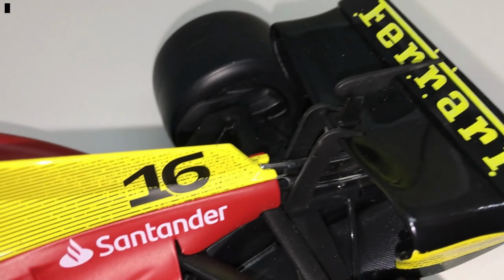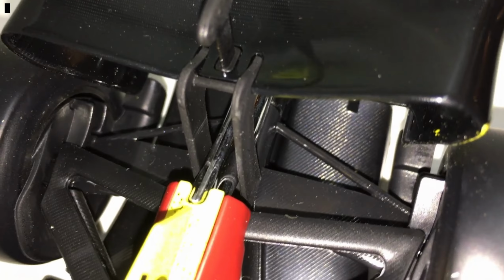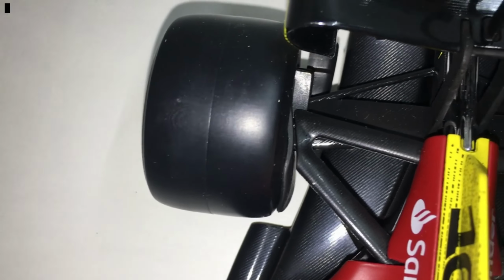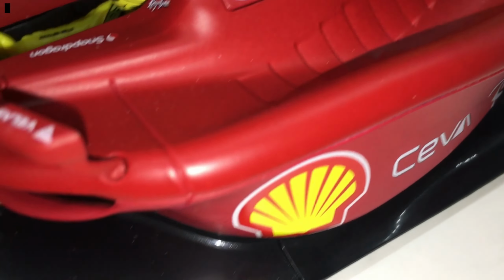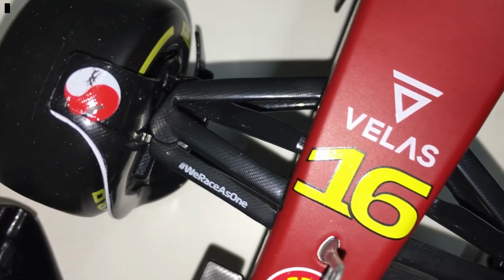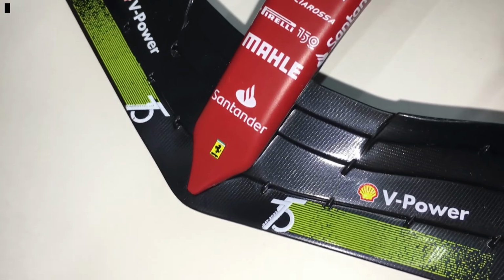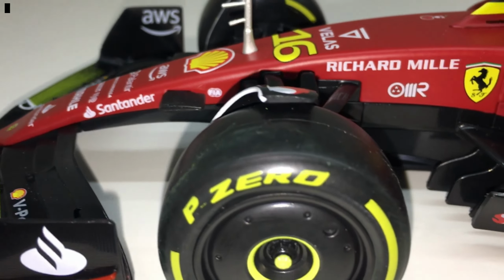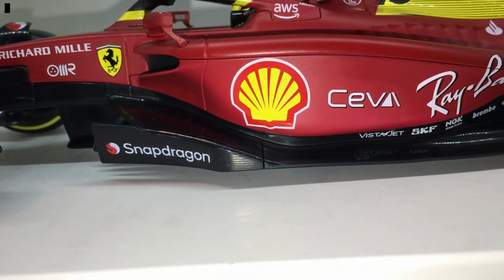If we move on to the back of the model, take a look at the suspension in the back. It does pretty much have all the components. Now, they're not colored exactly the same way as the real thing, but they're all there. And that includes the front as well. Then you have this beautiful BBURAGO carbon fiber on the wing, in the front, and along the side of the model.